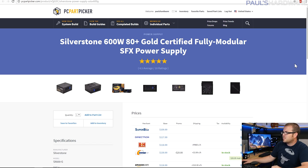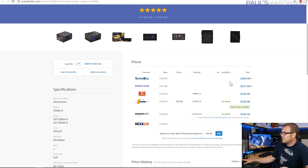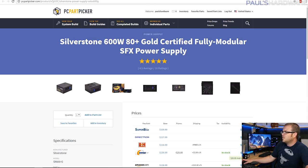All right, and then lastly, you will need a power supply. The power supply options are going to be limited, because you have to have SFX for the Node 202, and you have a more limited range of options. So I went with a 600 watt here just so I could support some higher end graphics cards. So this would still work if you wanted to drop a GTX 1070 in there. These are a little bit more expensive, about $110 to $120. Newegg again has a mail-in rebate. Check that out. Newegg with their mail-in rebates all over the place.